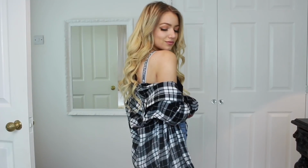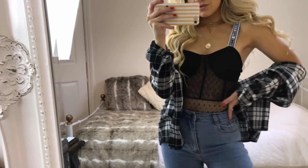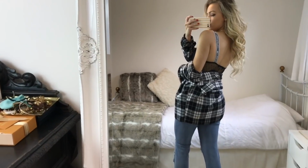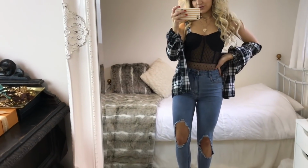So my first outfit is my favourite. I absolutely love the bodysuit. It looks just like the Dior ones. This one is from Pretty Little Thing. The shirt I'm wearing over the top of this is from Missguided. This is such a staple in my wardrobe. It's so good to just throw over things. And then for my jeans, these are also from Pretty Little Thing. I just love the rips on them.